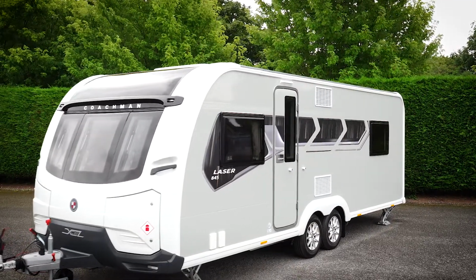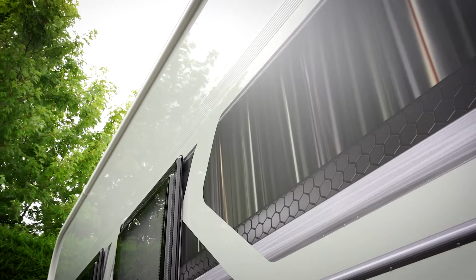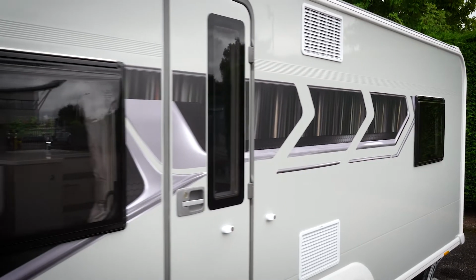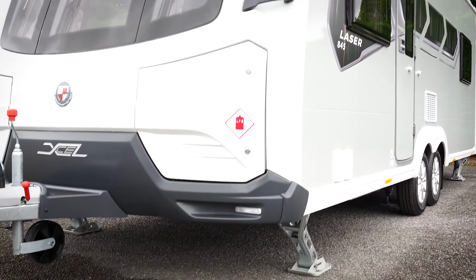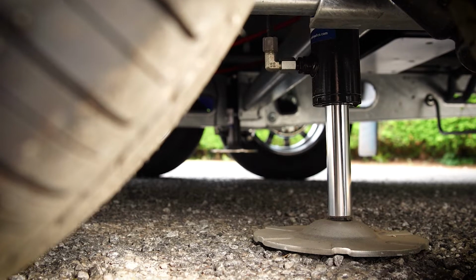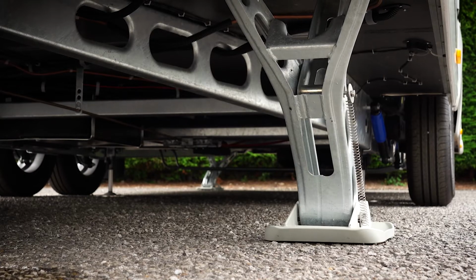The Laser XL range benefits from our signature silver grey exterior sidewalls. These are further enhanced by the brand new graphics, which complement the external aesthetics and really make the XL stand out from the crowd. One of the key features of the XL range is the EMP levelling system. This system utilises hydraulic jacks, which level the caravan before putting down all four corner steadies. This means an uneven caravan pitch is no longer an issue for an XL owner.